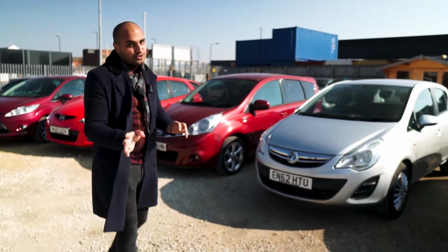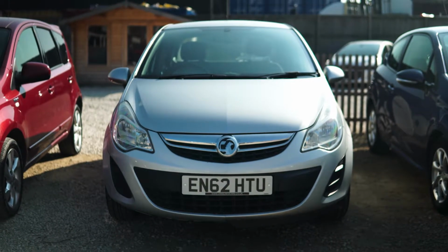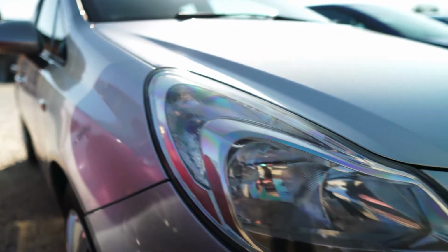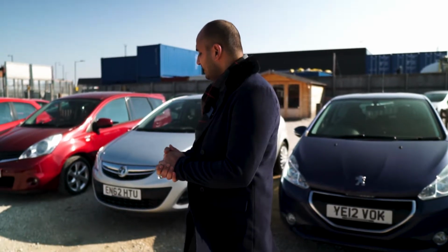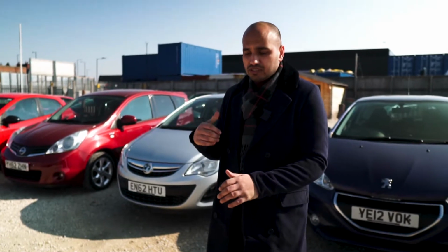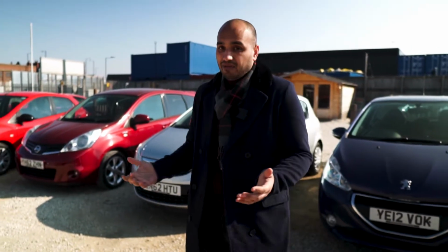Right, if you're talking timing chains, don't buy a Vauxhall Corsa. I don't know why, personally, so many people buy them. It's not even in the same wavelength as a Fiesta. I'm sorry if I'm going to offend people who have got a Vauxhall Corsa right now, but it's not. The reliability factor on Corsas is nowhere near as good as Fiestas. It's not even close. I don't know how they can compare.